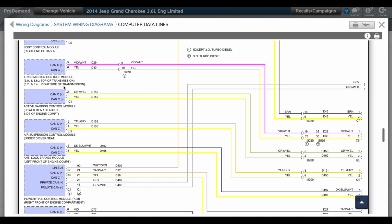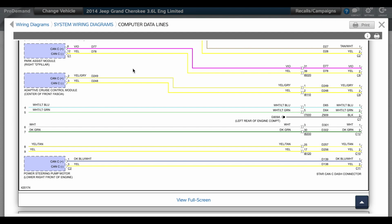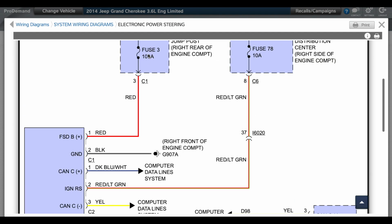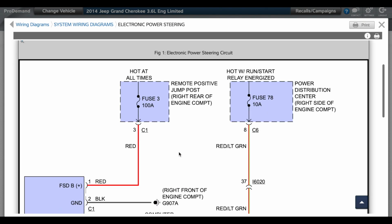But like I was explaining, the customer was complaining that most of the times the main thing that acts up is going to be the power steering control module. So let's go to this power steering. All right, so here's our power steering, and this one, as you can see, this is a closed box right here, so we only have 5 actual wires coming out from here. So we have our power that's coming from 100 amp fuse, we have our main ground, and then we have 2 CAN C lines right here, and then we have another one which is going to be our ignition.